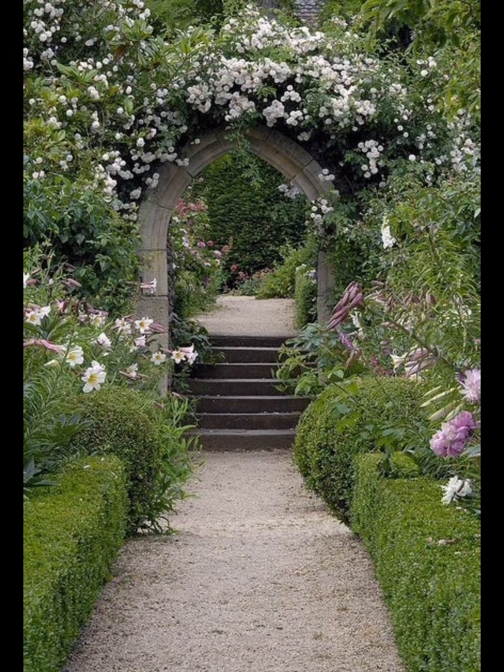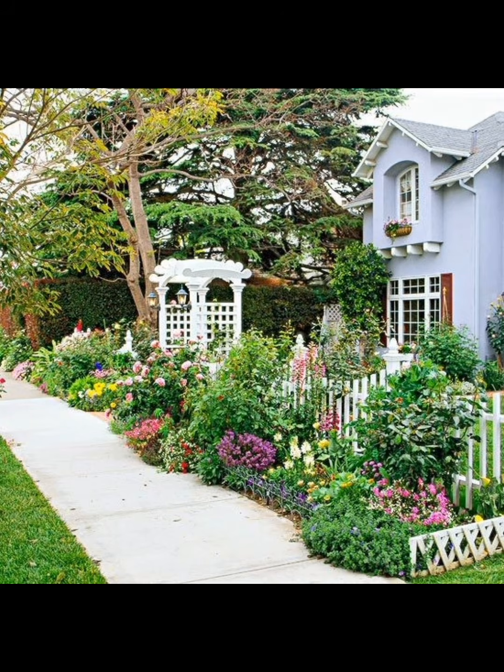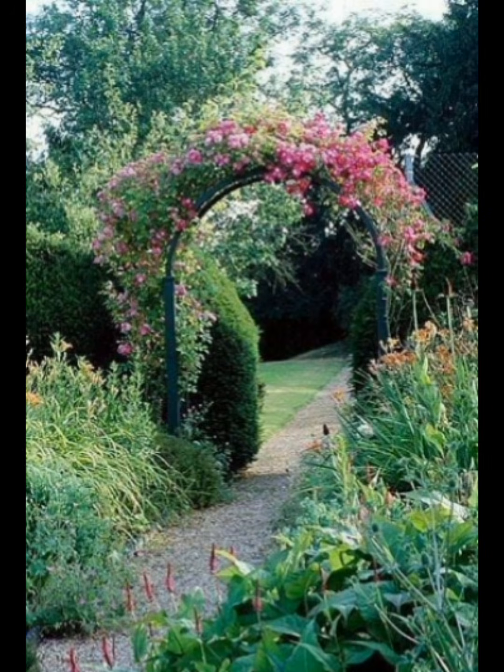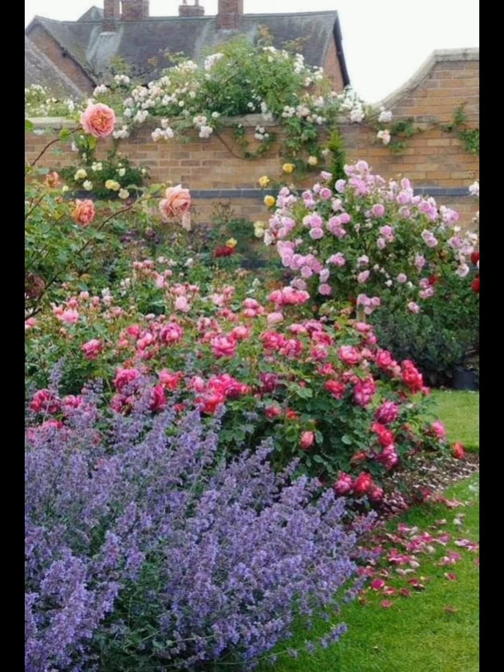Some popular succulents include aloe vera, great for skin care plus it's easy to grow. Echeveria, known for its rosette shape and variety of colors. Sedum, hardy and versatile, ideal for ground cover. Remember to ensure proper drainage, as succulents dislike sitting in water.